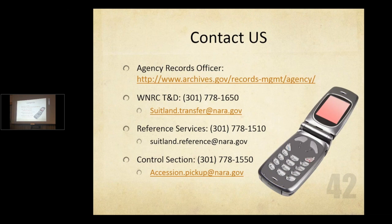Finally, the control section is 301-778-1550. The supervisor back there is named Andre Williams. The fellow who I think does most of the truck scheduling is Scott Johnson. The reason to contact them is because you want to take advantage of our truck or delivery or pickup services. They're the ones who manage the time schedule for the trucks. They're the ones who dispatch the trucks. And whether that's the most cost-effective option for you depends on a lot of factors, where you're located, how many boxes you need to have picked up or delivered, and so on. But give them a call and they'd be happy to talk to you about it.